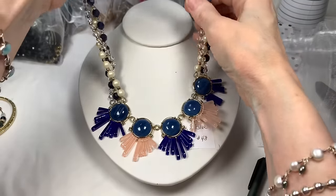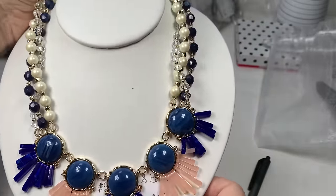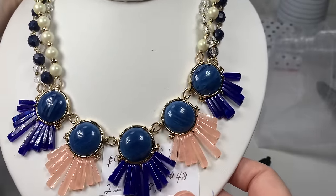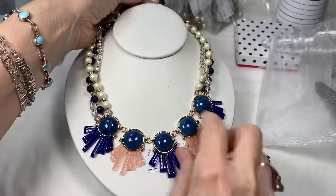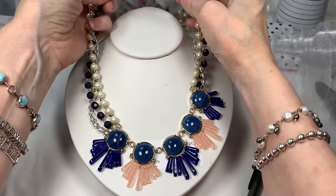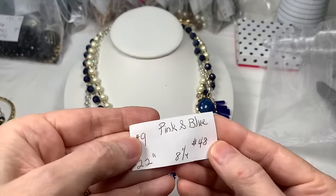And then look at this. It has these gorgeous glass pieces that look so much like real stone. Don't they look like lapis and rose quartz? But I did test them and they test as glass. And then these pieces are glass too. It's just so beautiful, really beautiful. And this can twist or not twist. I think it just is a little twisted right now. And the necklace measures, come on paper, 22 inches long.